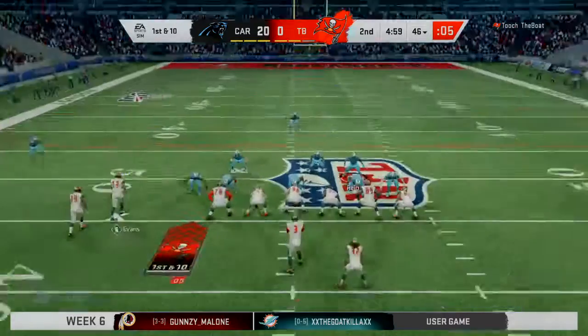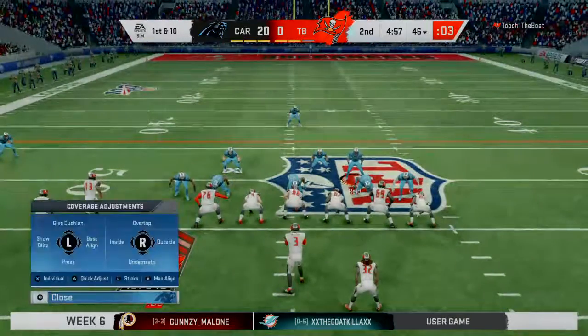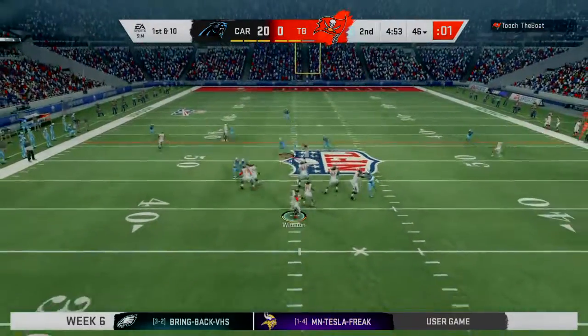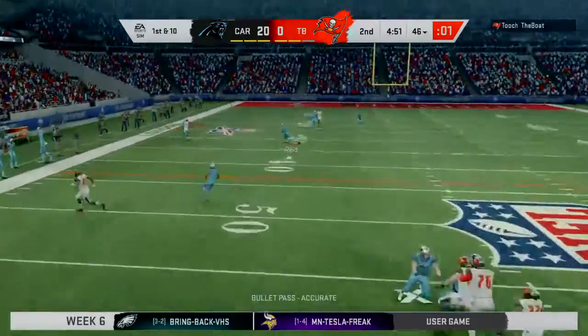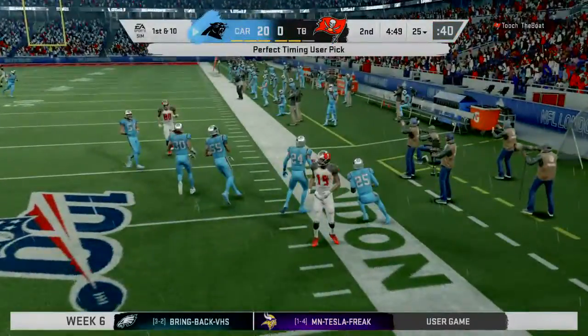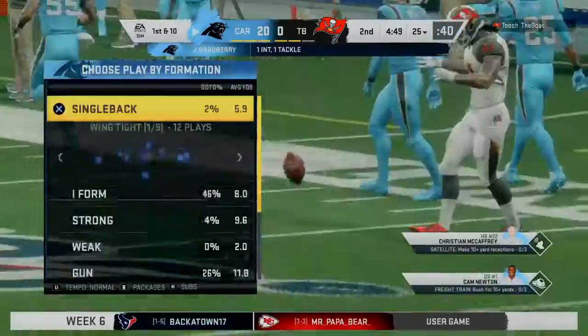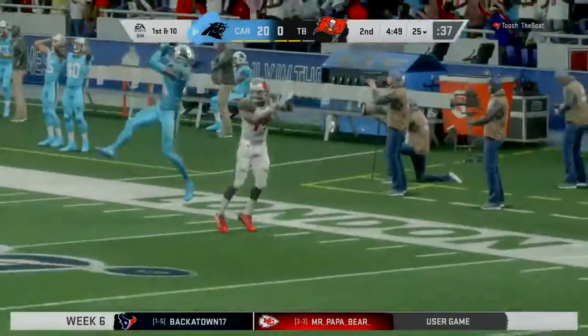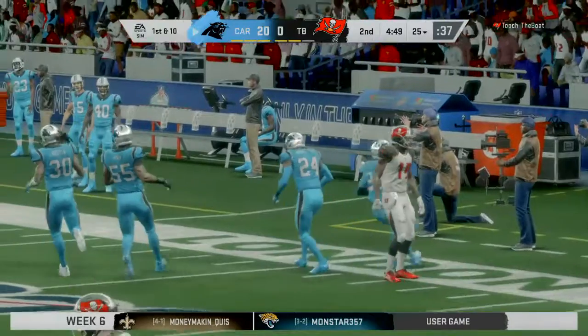Mike 59. Strip that ball. Hot 7. Throwing, Winston, into a double team, and it's intercepted. Picked up by James Bradbury. The struggles continue here offensively. Still nothing for him on the scoreboard, and now an interception.